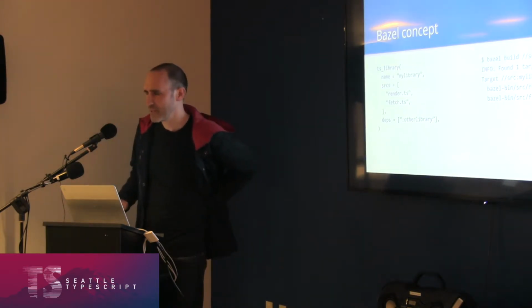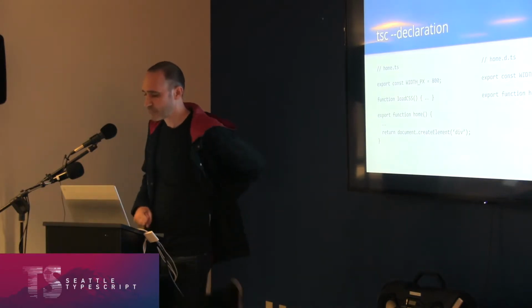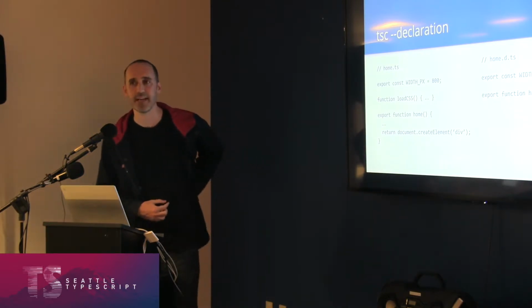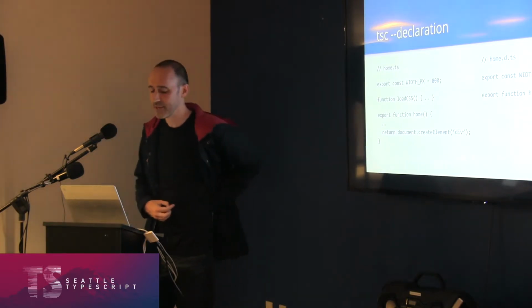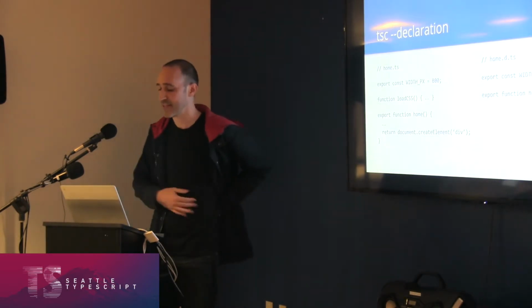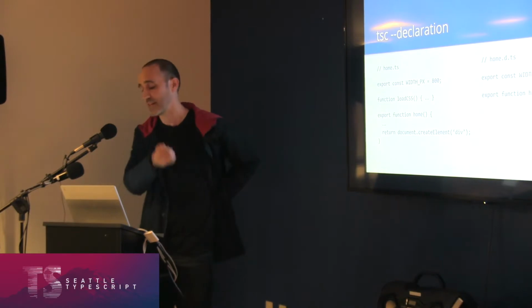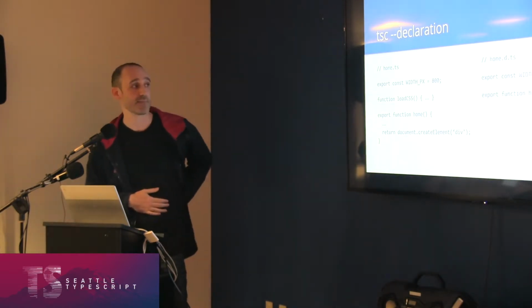Who is familiar with DTS files? I guess you've talked about them in DefinitelyTyped, of course. OK. We critically rely on this interesting feature of TypeScript, which is called TSC declaration. On the left, you have some input code, home.ts, that does a bunch of stuff. If you run TypeScript in this TSC declaration mode, it generates the thing on the right, which is a DTS file corresponding to the input.